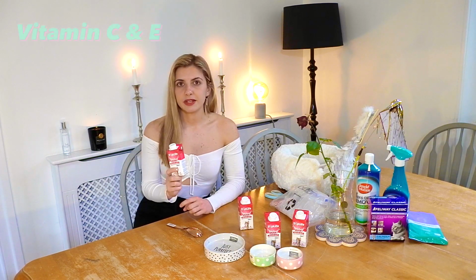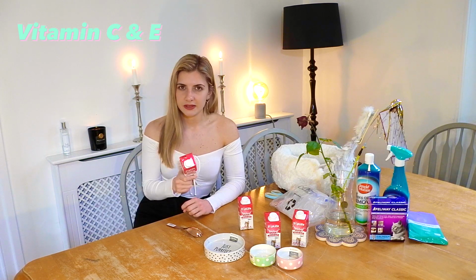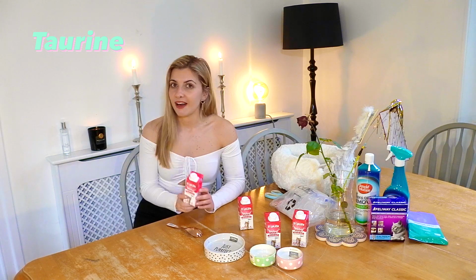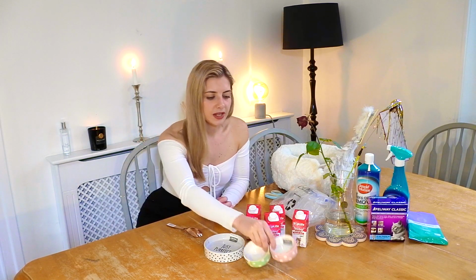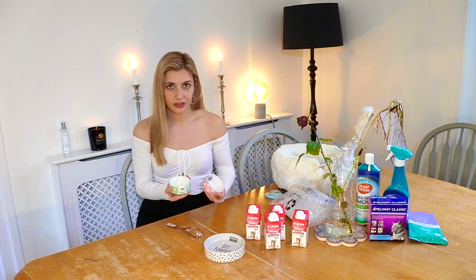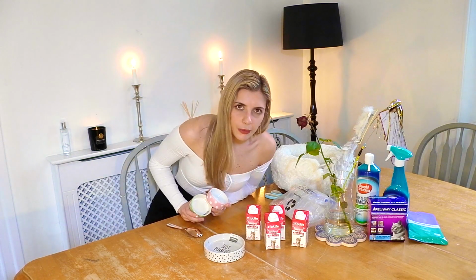This one also has vitamins C and E that help their immune system to develop, and it also has taurine in it, which is good for the health of their eyes. So I got a few little bowls. Now these are small. Got them in Pets at Home in the rabbit section because I couldn't find bowls small enough.